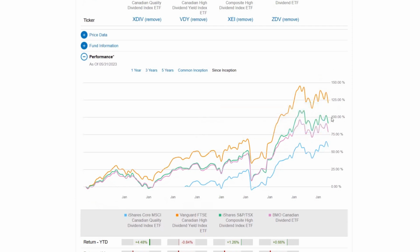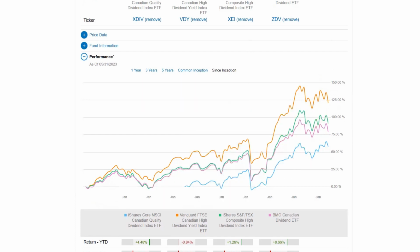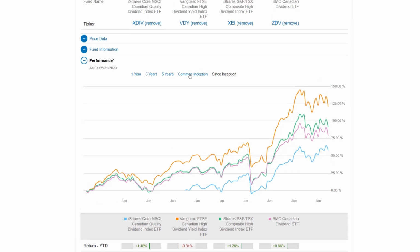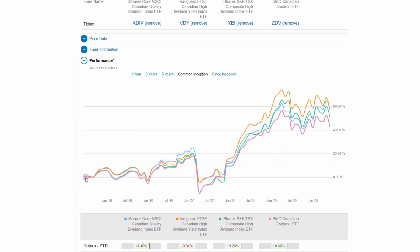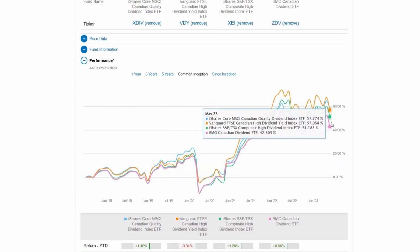And then the next one with a higher cumulative return was the third one here on our list, which is XEI, iShares Toronto Stock Exchange Composite High Dividend Index ETF. However, if you look at them based on their common inception date, so if we assume which one has the latest inception date and we start that for all of them, and look at it since then, for the one with the best performance, we have almost a tie. We do have a tie between XDIV at 57.8%, and the other one is also almost 57.1%, very, very close, which is VDY. And probably the worst performance in this case belonged to the last one, which is ZDV, BMO Canadian Dividend ETF, which had a cumulative return of 43%.